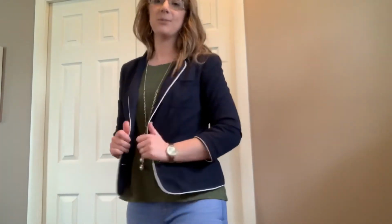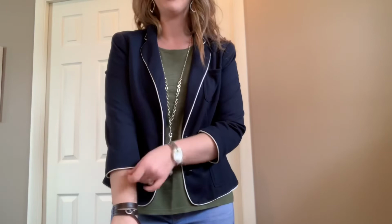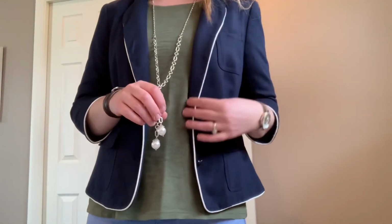Again, girls, same exact concept, throwing on a blazer. This one is really soft as well. 3/4 length sleeve is where it's at. Either roll up your sleeves or get them like that. This has a really cute white edge, so it definitely could be worn in the office. And then same thing if you want to switch out to a more casual shirt and jeans. And then just throw on a really fun long necklace. This one has little faux pearls at the end, so I just thought that brought in the white color a little bit.